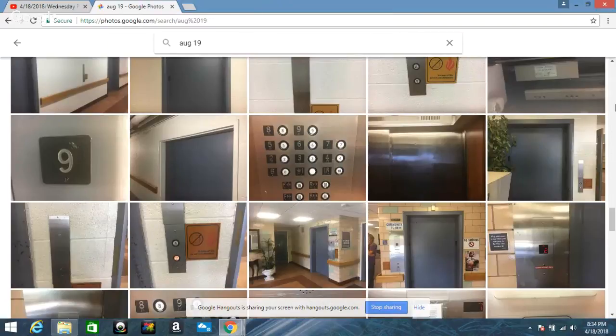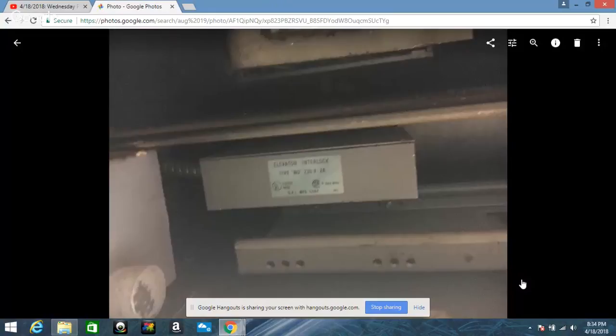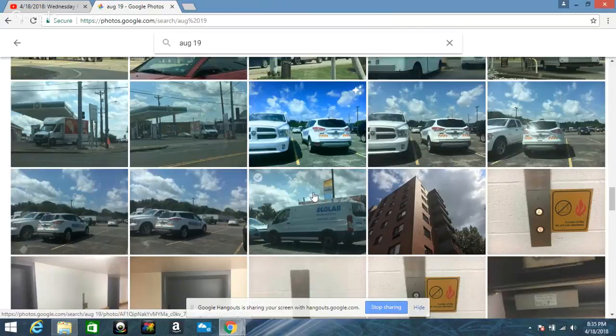Oh, here's the interlock. That's definitely a GAL interlock right there, I'd say. So, yeah. All right. So that's the John F. Kennedy building right there. And right next to the building is the Bridgeview Apartments.